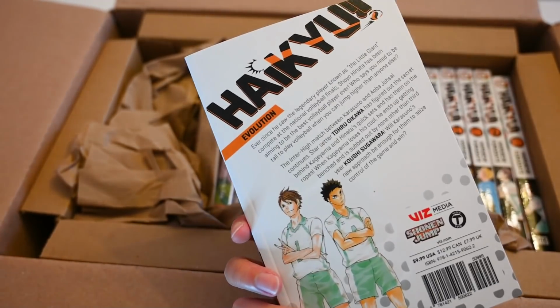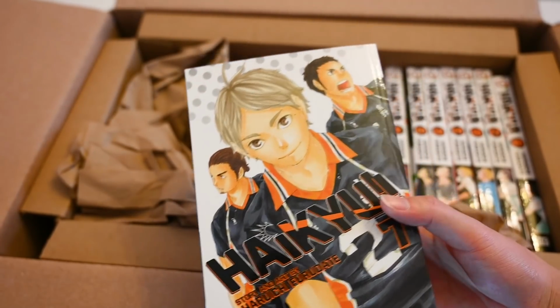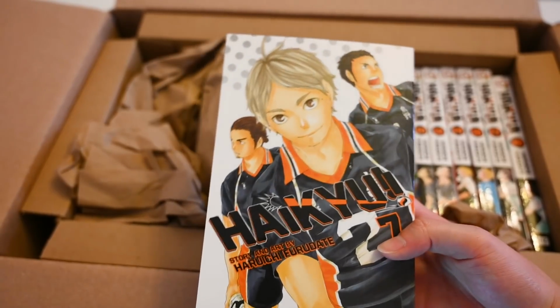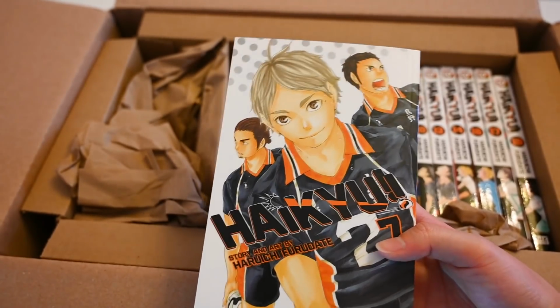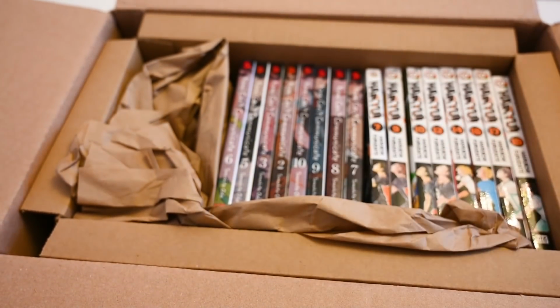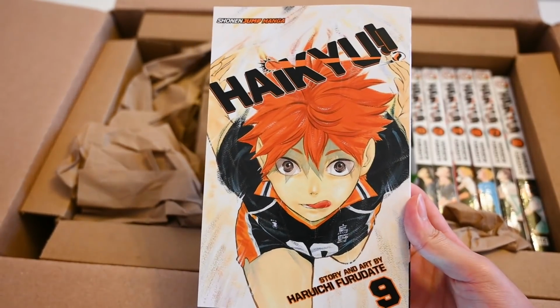Volume 7. And man, I think Haikyuu OSTs are some of the best music to hype somebody up. A lot of times when I'm studying, preparing for a test, or just trying to calm myself down but also hype myself up at the same time, I end up listening to a ton of Haikyuu OSTs.